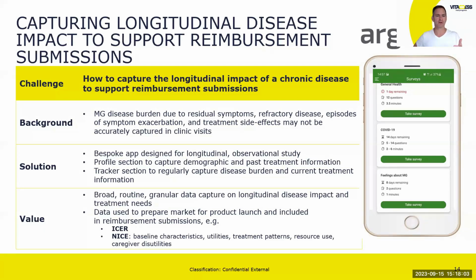So I highlighted a couple of these, and again, these are public, for their ICER submission, and you can look all this up. But this is all going through NICE at the moment as well. So data from this study was used to support a whole range of aspects of the submission in terms of characteristics of the patient population. Utilities data went into their economic modelling, treatment patterns of the patient cohort in the UK for that submission, but this was global to 10 countries: North America, Japan, Europe. And then resource use all the way through to caregiver disutilities even. So I'd characterize this as being a very powerful, flexible resource that the company builds.